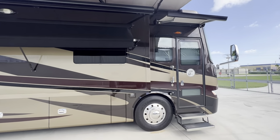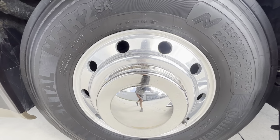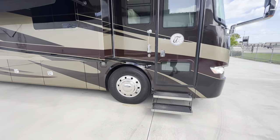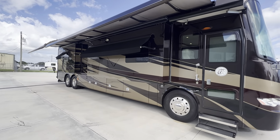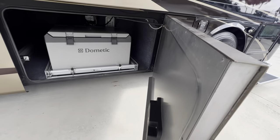I mean, it is really standing tall. Got some nice rubber on it. Tires are 2 to 3 years old. I want to say date code 2020, 29th week of 2020. You got good rubber all the way around this guy. Four slides. It is a bath and a half model. Let's take you around and show you a little bit about it.